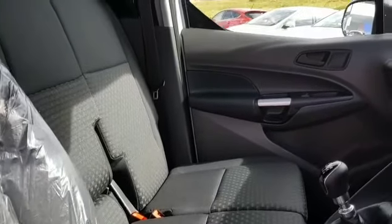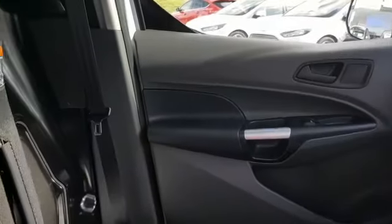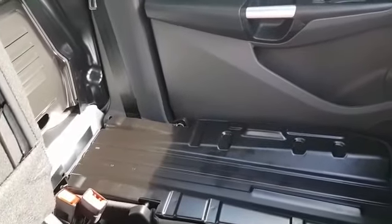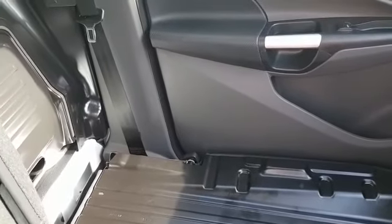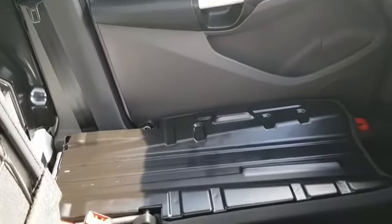And the dual passenger seats from where you can access the load through bulkhead. So as you can see, the passenger seat folds down, and that's the hatch for the bulkhead that clips up onto a magnet. So any kind of longer objects can be fit through into the front compartment here.